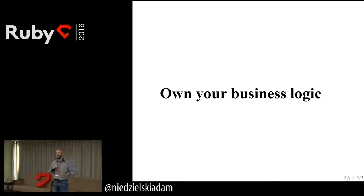Everything else, like handling HTTP calls, handling database queries, is all the same in every application. But your domain is something which makes your application unique. So it's good when you express this domain, your business logic, in terms of your own classes, your own concepts. You introduce your own abstractions instead of relying on some gems, because then you are limited to the API of this gem. You cannot do something which was not invented by the gem maintainers. So I encourage you to own your business logic.